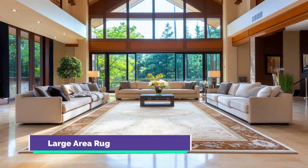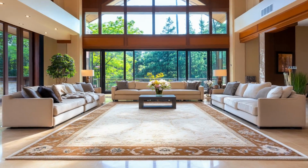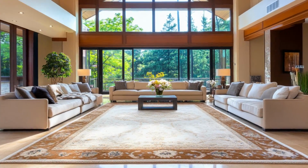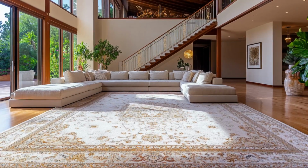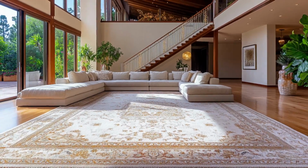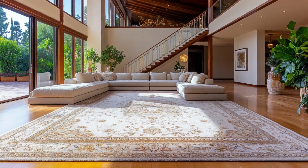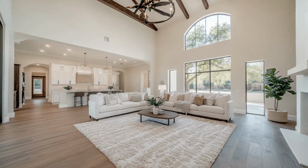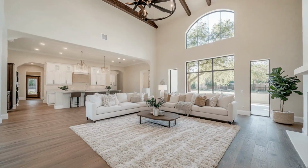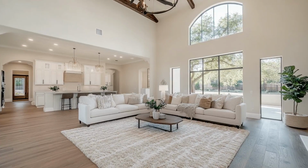A high-ceiling living room can sometimes feel too open or cold, but a large area rug can bring balance and warmth. Choose a rug that complements your furniture and ties the room together by defining specific areas like the seating zone. Opt for cozy textures like wool or shag to soften the hard surfaces and make the space feel more inviting. A rug with bold patterns or rich colors can also add a touch of personality and contrast to the expansive room. Remember, the size of the rug should be proportional to the space to prevent it from feeling disconnected.